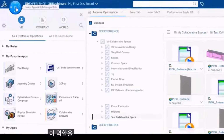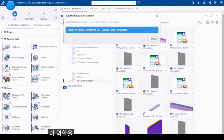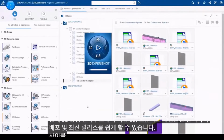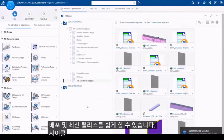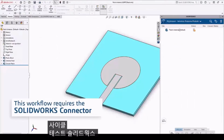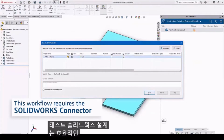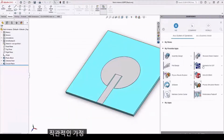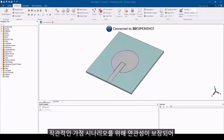With this role, users will be able to install CST Studio Suite directly from 3D Experience Cloud for easy deployment and up-to-date release cycle, test SOLIDWORKS designs saved on 3D Experience Cloud with efficient workflows, and break silos between design and simulation. Associativity is ensured for intuitive what-if scenarios.